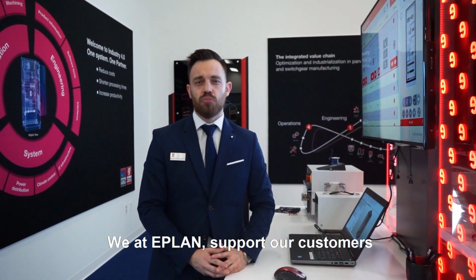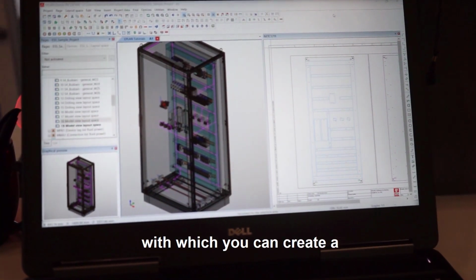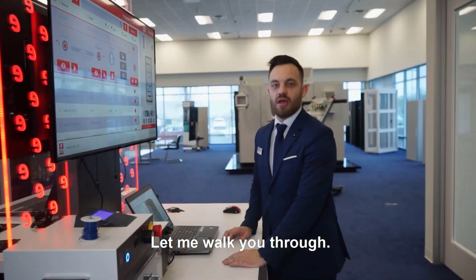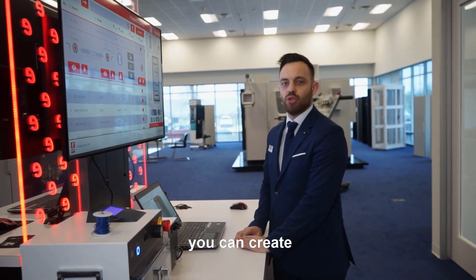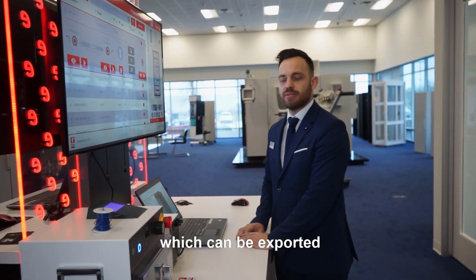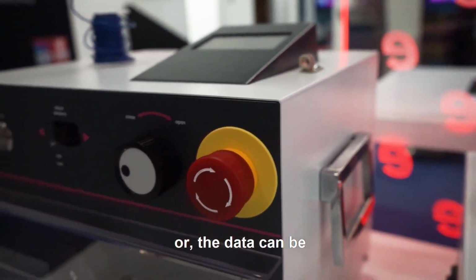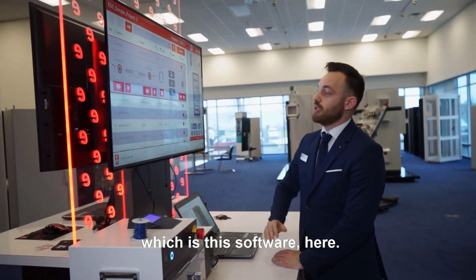We at EPLAN support our customer with a software called EPLAN Pro Panel, with which you can create a digital twin of your enclosure. Let me walk you through. With the digital twin out of EPLAN Pro Panel, you can create point-to-point connection list which can be exported to Rittal cutting or stripping machines. Or the data can be sent to EPLAN Smart Wiring, which is this software here.